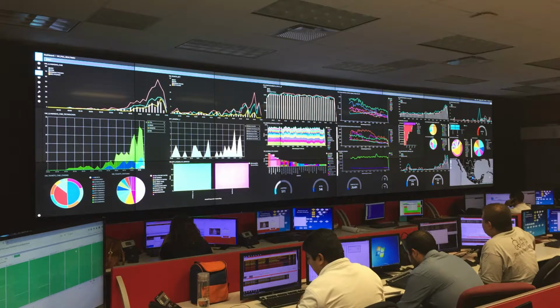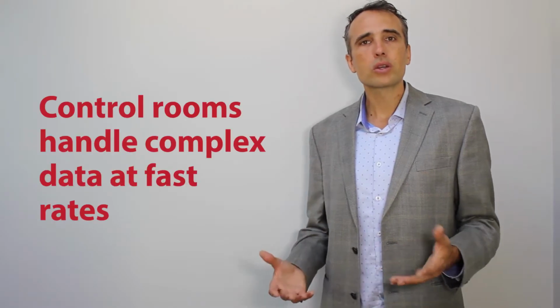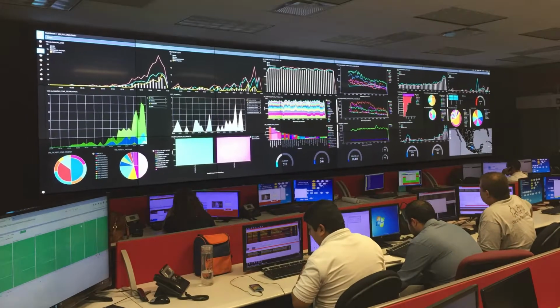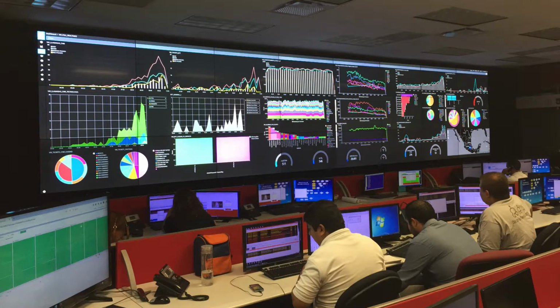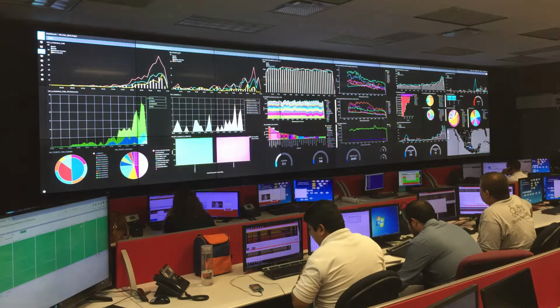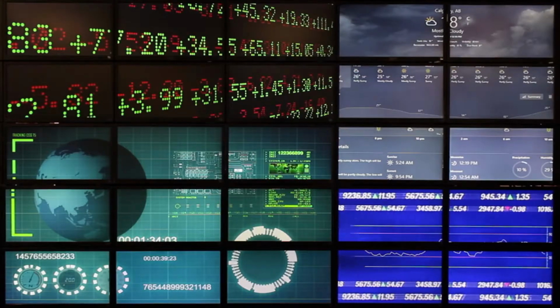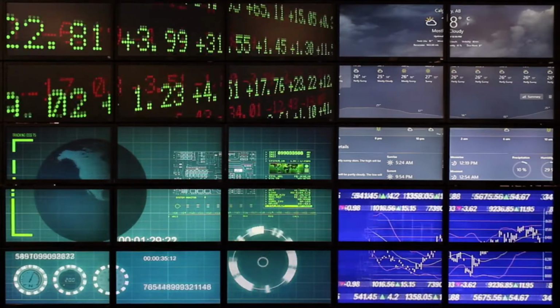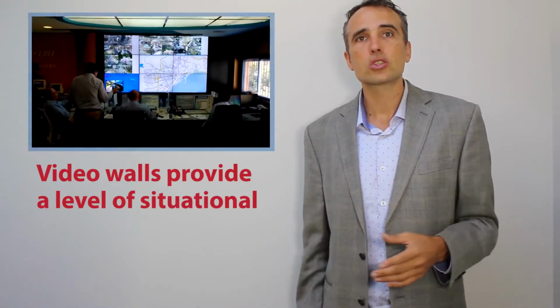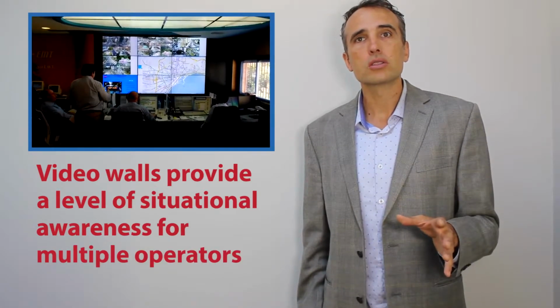Control rooms are complex, networked environments handling an ever-increasing number of video and data sources. Efficient collaboration and decision-making is only possible if operators and decision-makers have easy and timely access to this information. In many cases, information even needs to be accessible to multiple users at the same time. A video wall allows for this kind of collaboration, information, data sharing, and visualization. It provides a level of situational awareness for multiple operators.